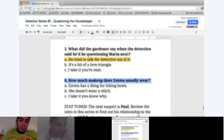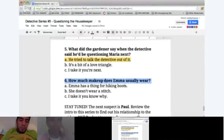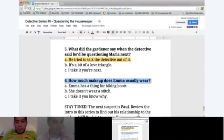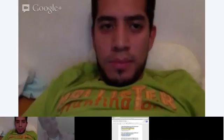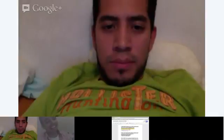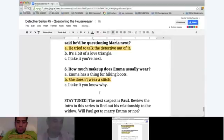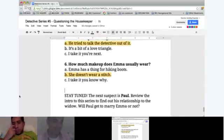Number 6, how much makeup does Emma usually wear? A, Emma has a thing for hiking boots. B, she doesn't wear a stitch. Or C, I take it you know why. B. Good, excellent. She doesn't wear makeup. All right, so are there any questions about what has happened during this dialogue? Is it all good? Yeah, everything is good.